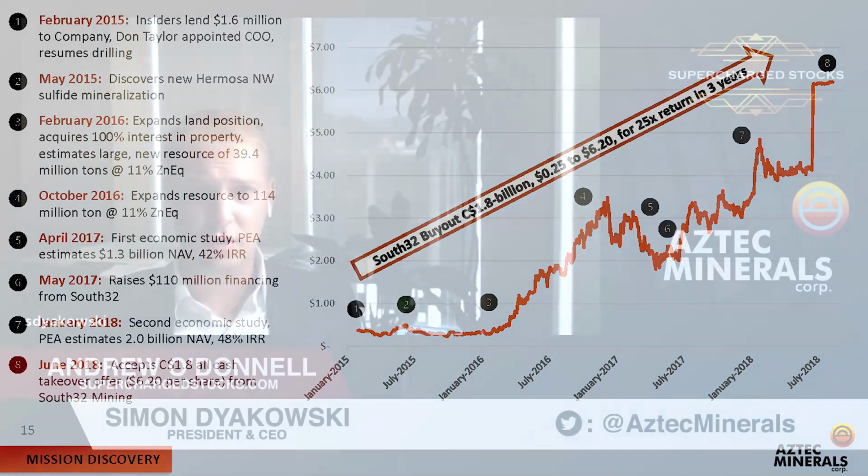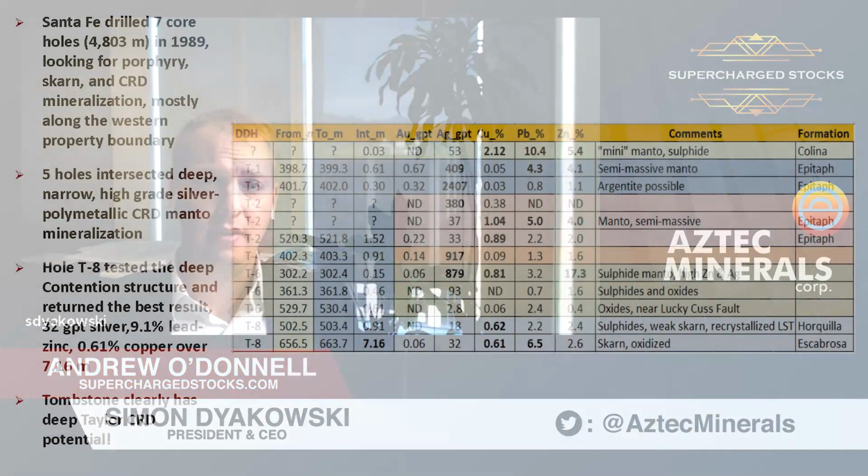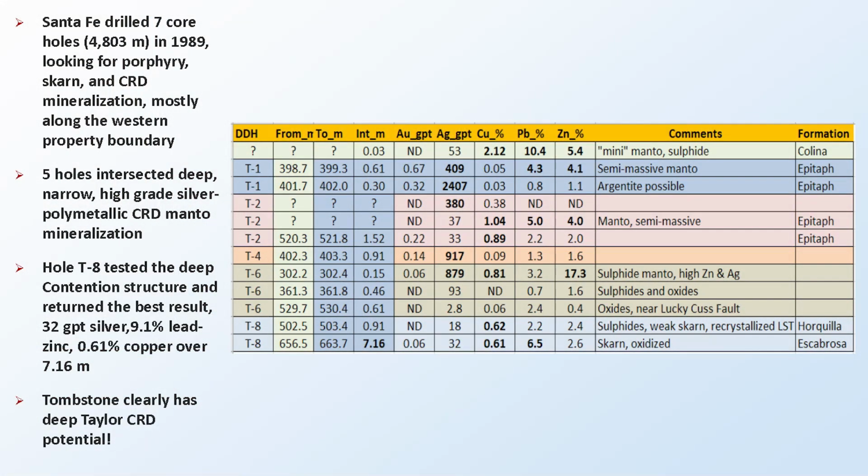I think it's over 100 million tons, something like 10% zinc equivalent. So that's just another aspect of the project that we haven't yet had an opportunity to tap into because we were focusing on the shallow gold silver. So now we're going to be integrating both of those targets with deeper core drilling. So that's something investors will have to look forward to over the next few months, adding a new dimension of the project.